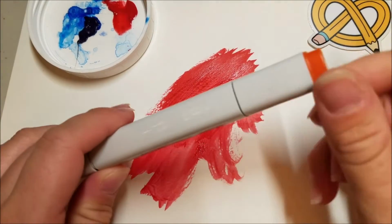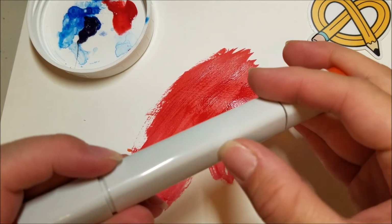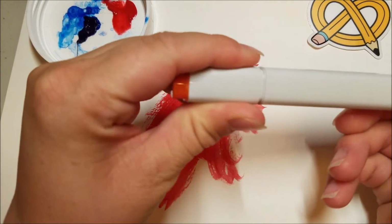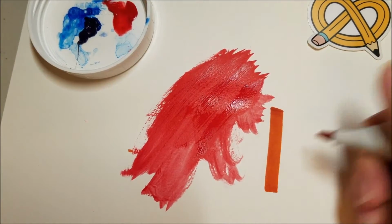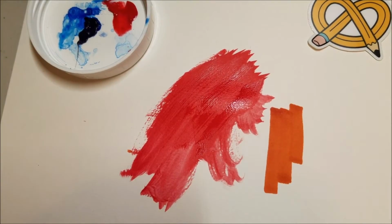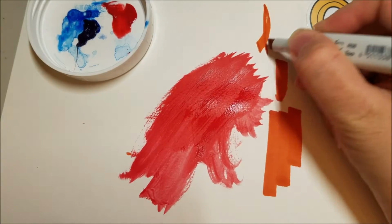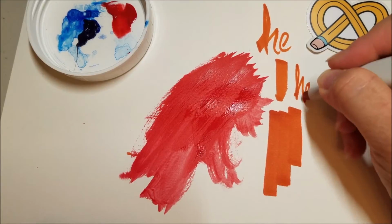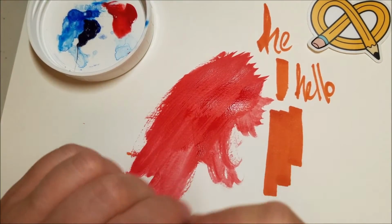Now, it kind of stinks because I already have this color, and since Copics are refillable, it's kind of pointless to have 2 of the same marker, I guess you could say. It's kind of a bummer that I got a color that I already own. So vermilion is an orangey color, but here's the chiseled nib. It's really good for flat, almost, depending on which angle that you do, more coverage with this end.